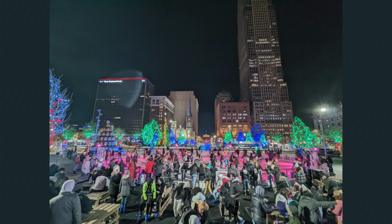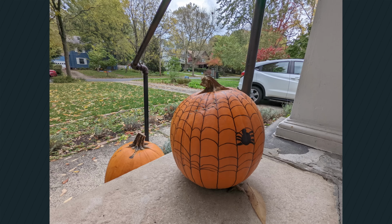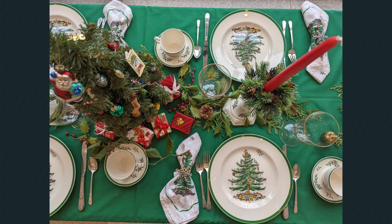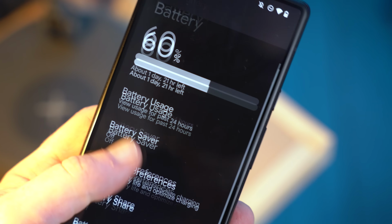Overall, the cameras on this smartphone are absolutely spectacular when you consider the price. Google has really set the bar extremely high for the competition with a device that can go head-to-head even with the best ultra-premium flagship smartphones on the market that cost $300 to $500 more. It's honestly extremely impressive. And that brings us to the last item on the list, and that is battery life.